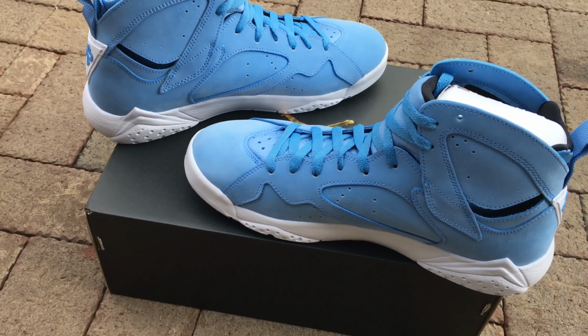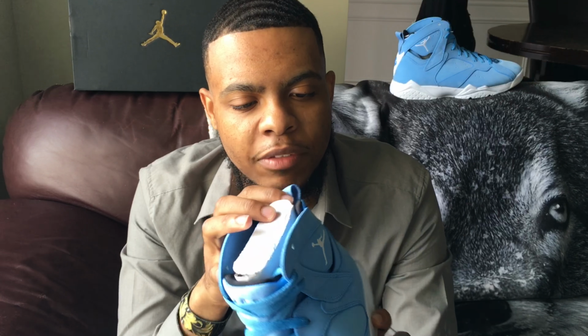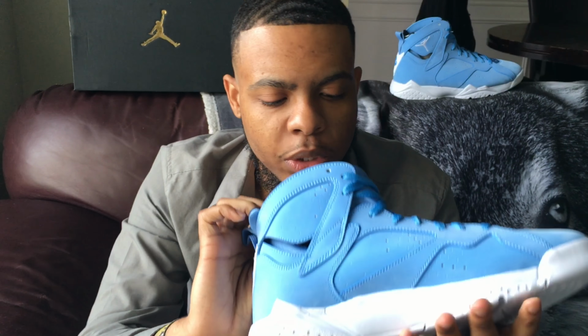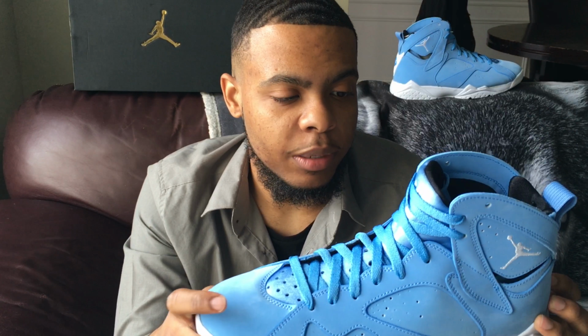Of course, you have that all UNC Carolina upper, UNC Carolina baby blue laces. You have black insides, and I haven't taken these out yet, but I'll go ahead and take these out for you. Let's get that out of there. We have the all black inside with the Carolina blue insole with a white Jumpman, if the camera can catch that. If not, I'll make sure to put it inside.